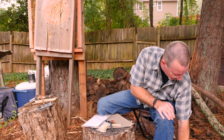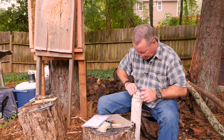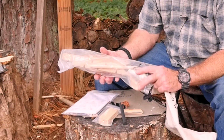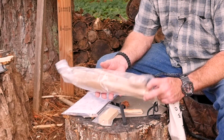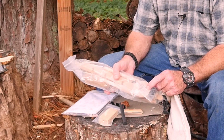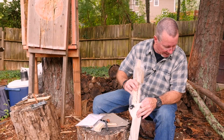Then there's a Lightfoot bow drill kit. I think this is really cool because if you've seen any of my bow drill videos, you know that I have not been as successful as I would like to be. So this is a way you can absolutely get started. It's kind of like training wheels for bow drill, which I think is a cool idea. It's even got some little ball bearings in here for your bearing blocks. So that's pretty cool. And then what else do we have?